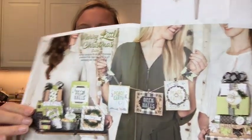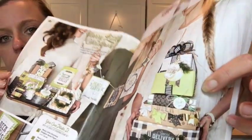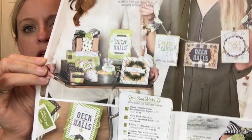All right, so the first thing that I'm going to stop at is page 10, and this is a whole suite of products. It's green and black, and I've heard some people say, nope, black is not for me for Christmas, but this is gorgeous to me. I think it's very elegant and beautiful, and I have been using it a lot. So the products that I picked from this suite are first the Merry Little Christmas Designer Series paper.